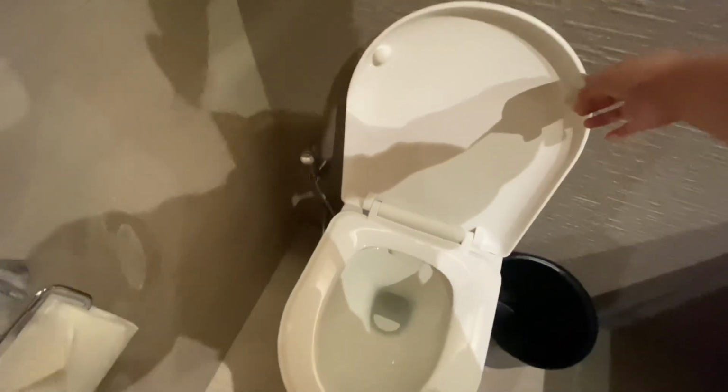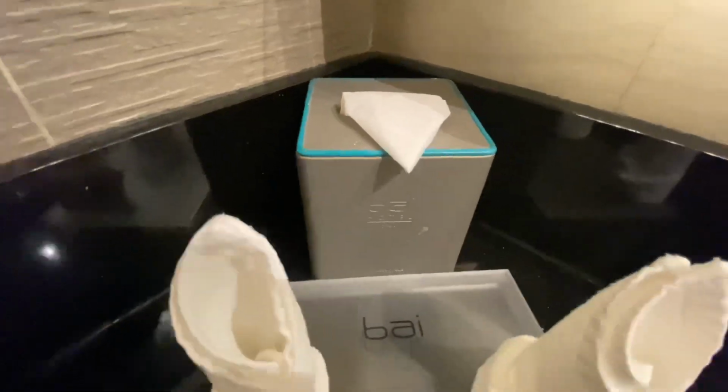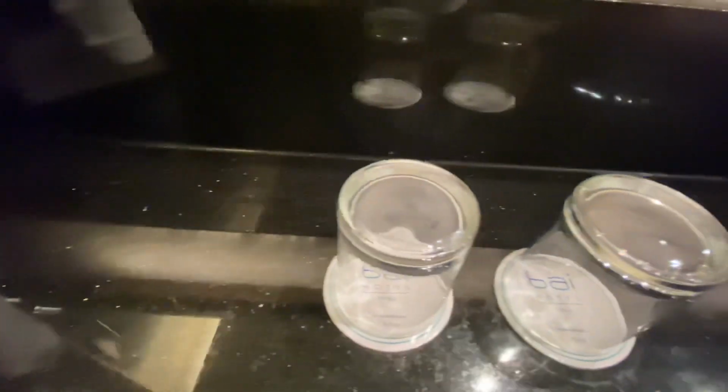They got a fancy toilet, floating water closet, a hair dryer, lots of toiletries like shaving kit, vanity kit, shower cup, a comb, sanitary bag, lotion, and of course, dental kit.